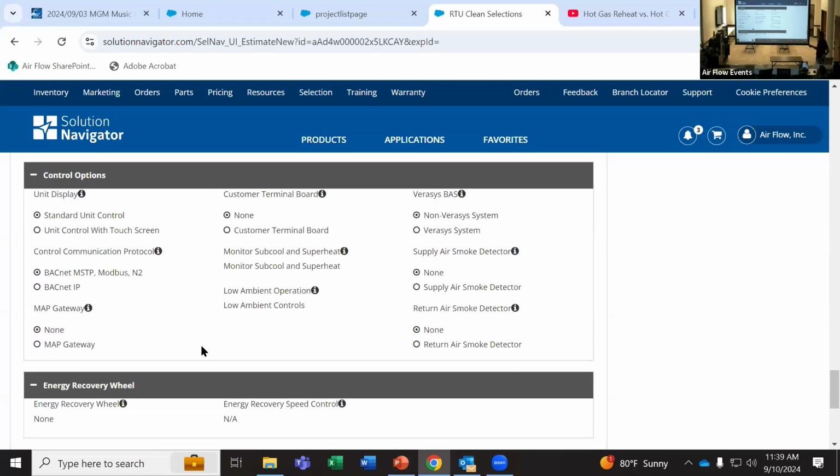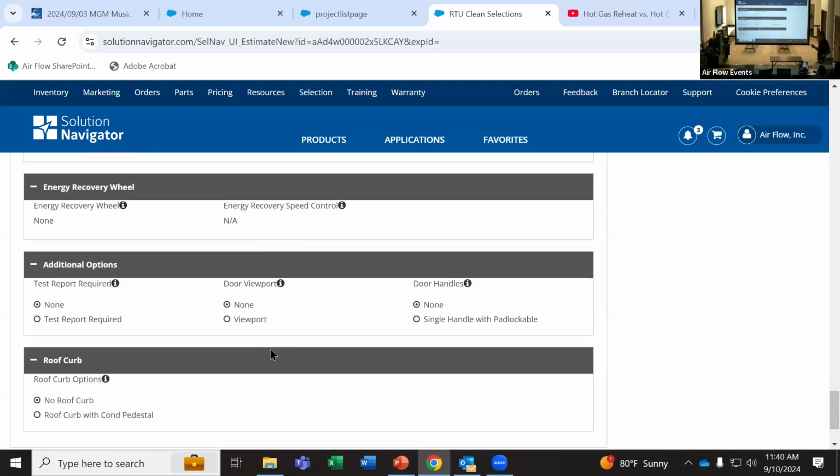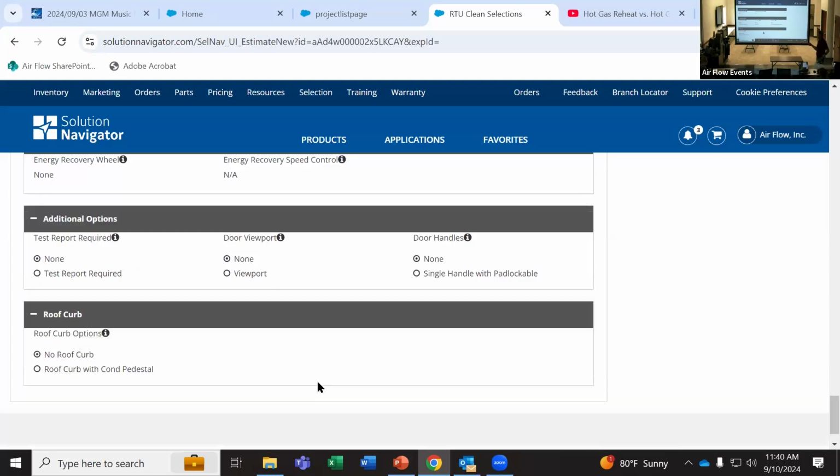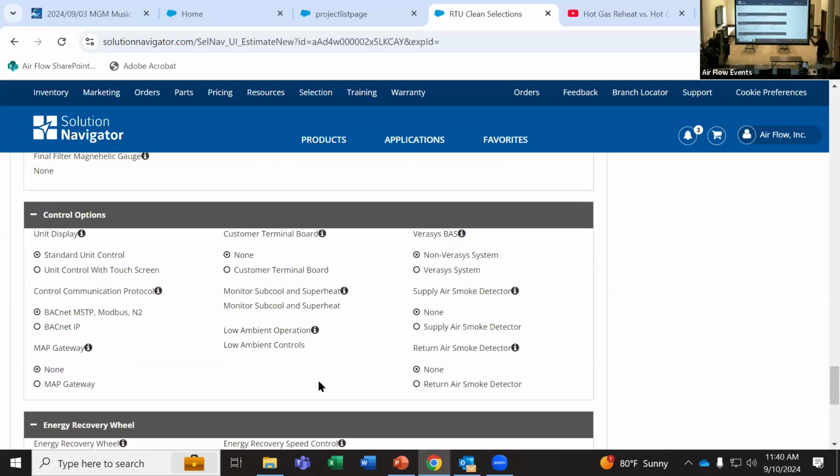Low ambient, you can put in here on some units. You can have a unit control with a touch screen. All of these things are options. The other thing that you can add now is energy recovery to these units, which on every other unit we have would be a bolt-on module, except maybe the Choice, I believe, has an option for it. But that's what we're looking at. So let's just leave that as is and go to accessories.